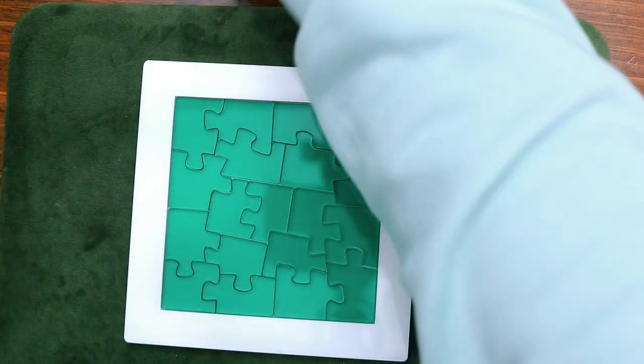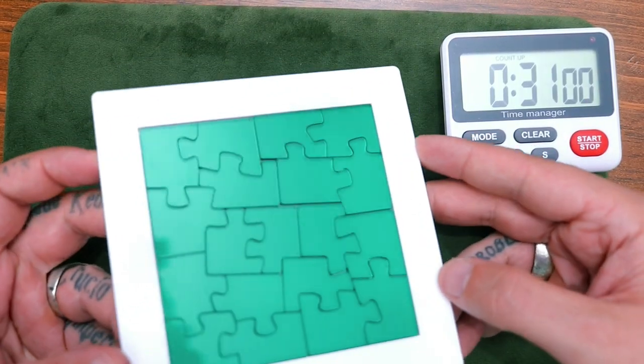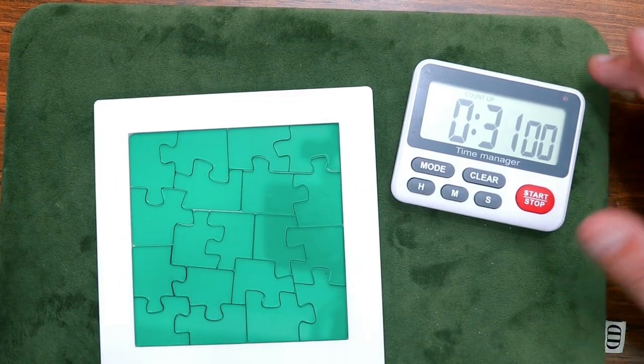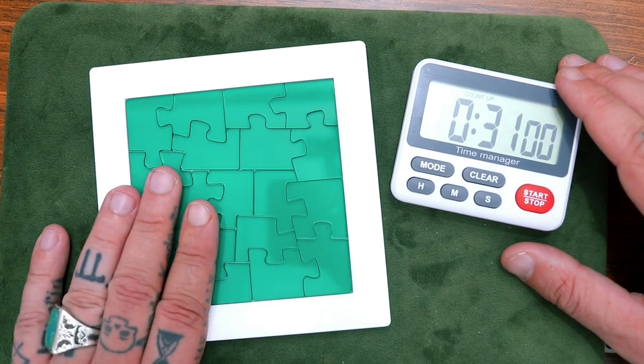Time: 31 minutes. Bam, baby. Look at that thing. That is pretty. Ooh-wee. 31 minutes. Not bad. Not too difficult. Personal difficulty rating, probably about an 8, but nonetheless, really pleased. Hot dang. We did it. Look at how beautiful this is. Like the most beautiful little puzzle ever.